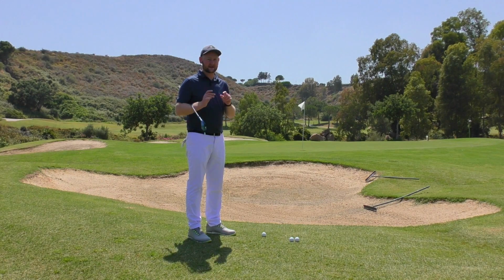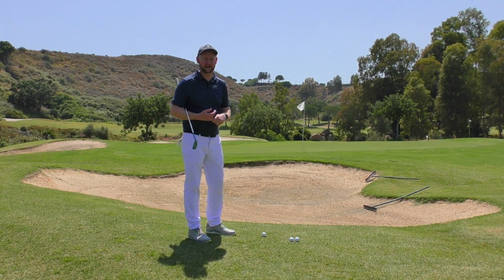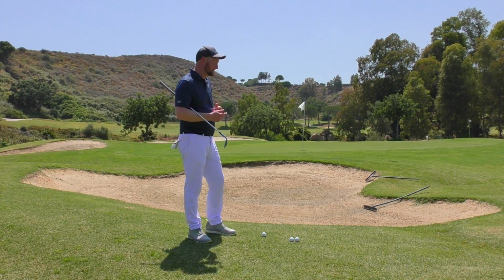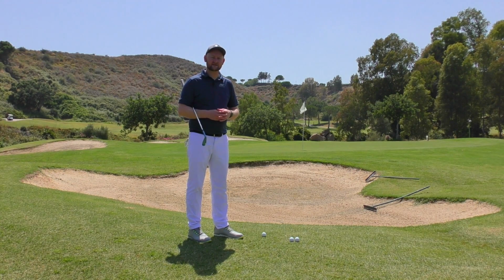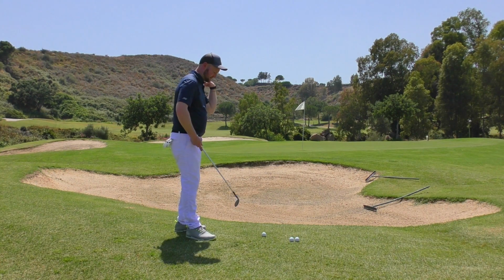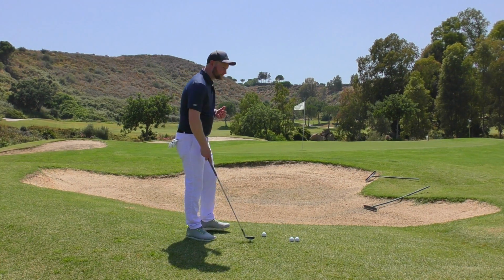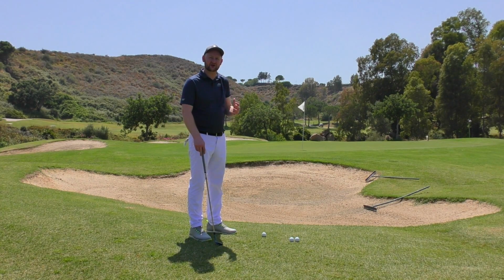I always, and it always starts with I always top it into it, I thin it into it, or I duff it into it. And so, well, what are you like pitching from a similar distance off the fairway with nothing in front of you? Oh, it's completely fine, there's no problems there. So it's when we get into this situation that all of a sudden we put this demon in our head that it is the scariest shot in golf.